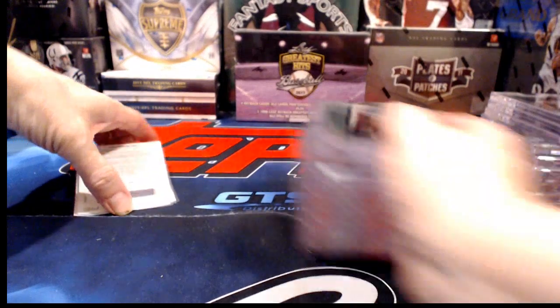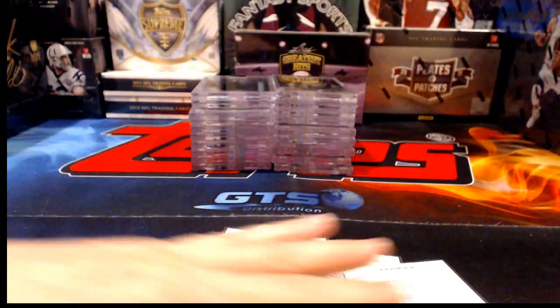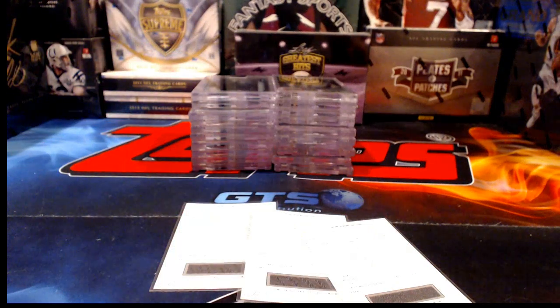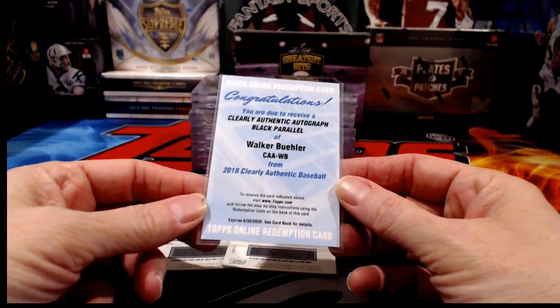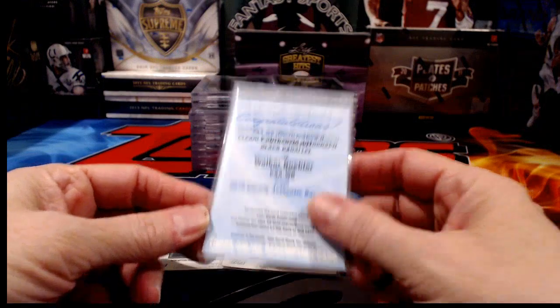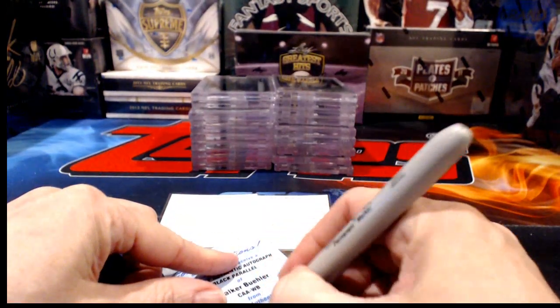Now, before we do our recaps, we have 3 redemptions to check out. And here's what's going to happen. We'll flip them over, take a look at them. Then we're going to go to the Topps website and verify them, which means nothing more than just making sure that the team is who we think it is. It is Walker Buehler in a black parallel for the Dodgers.